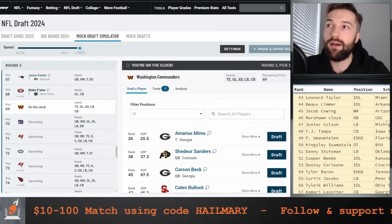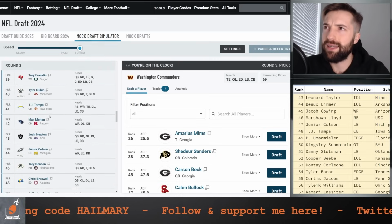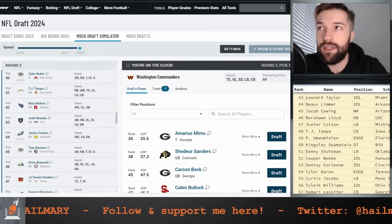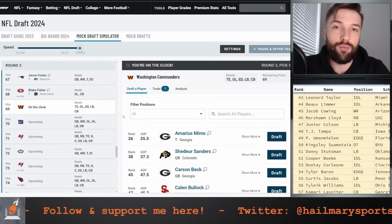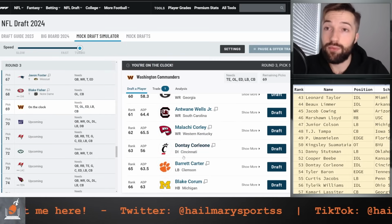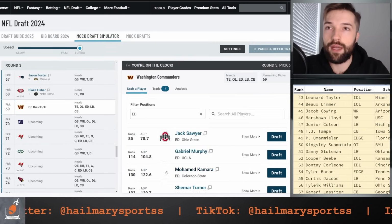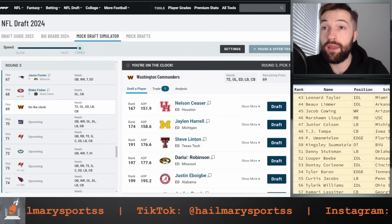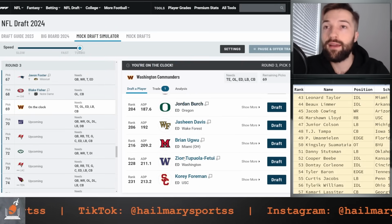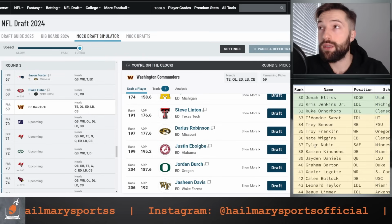At pick number 69 for the Commanders, I believe we have taken Tyler Guyton, right? We took Tyler Guyton, JT Tuimalau, as well as Olu Fashanu. That's a pretty nasty bunch right there. Now, I still think you could go after an edge rusher here, and there is one that I do have worth this pick, and I just wish they would have him listed here. But he's a top 32 player for me.